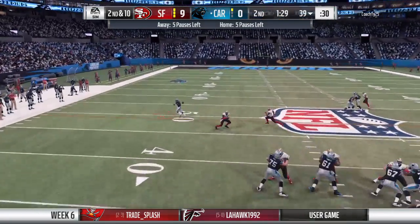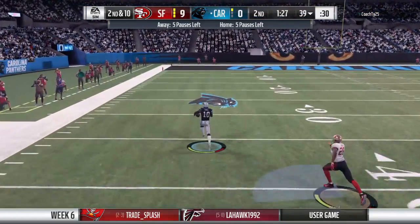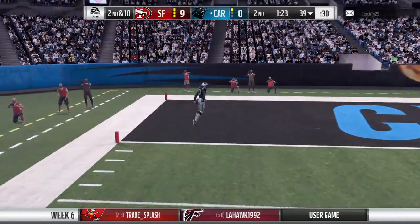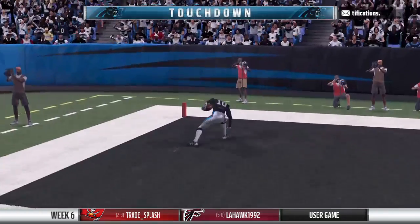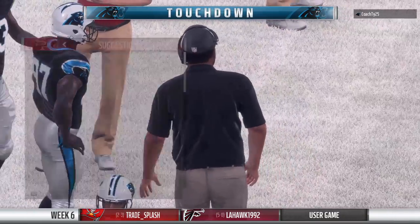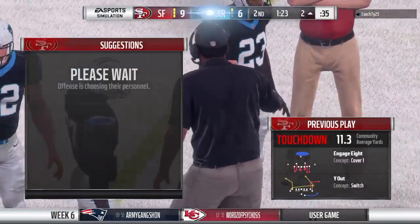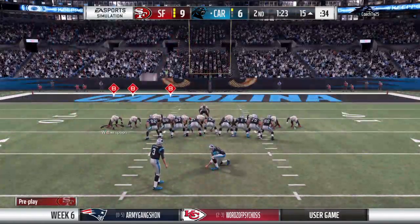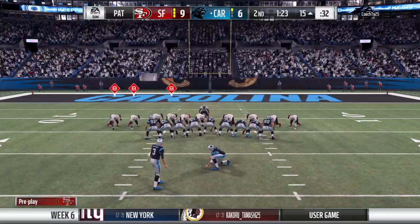Throwing again. Newton, room to run past midfield. This one complete to Curtis Samuel. Touchdown, Carolina. A big play there. His first touchdown on the year. And the Panthers have got it back to a 1-score game.